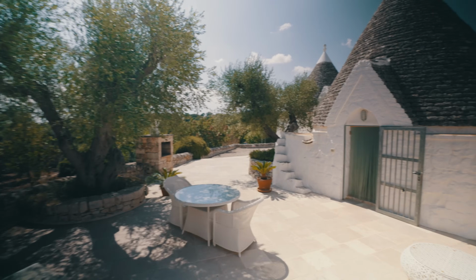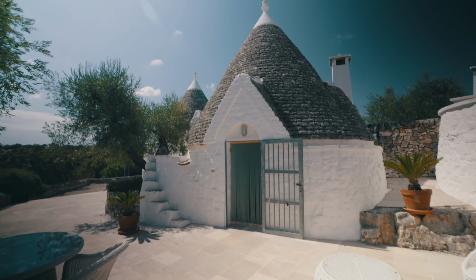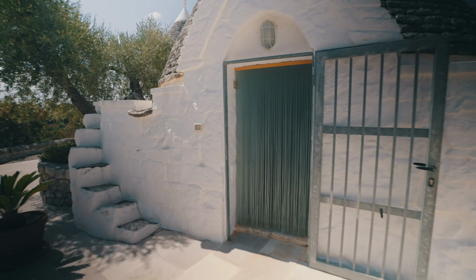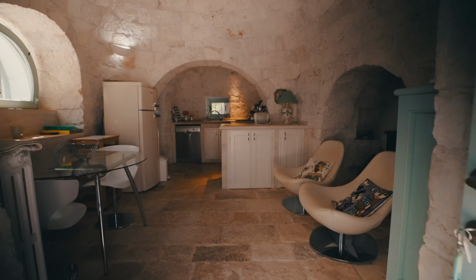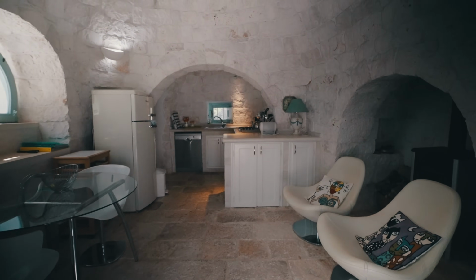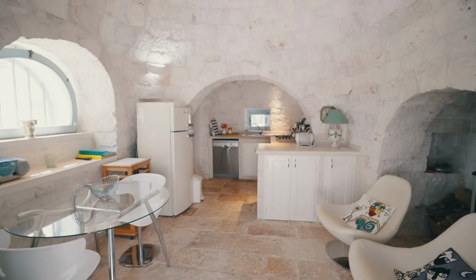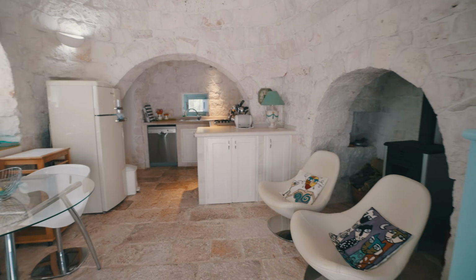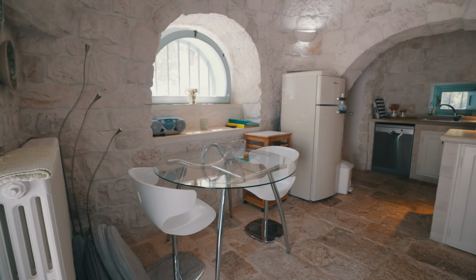So this is the 1-bedroom Trullo. Once again, very spacious. You have the same construction as the other one. These were both constructed, maintained both, contemporaneously. And coming in here, we have the sitting room, living room, along with the kitchen in the back. On the left wall, you have a beautiful arched window, letting in a lot of light into the space.